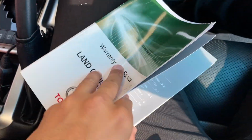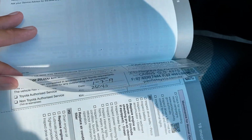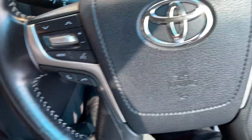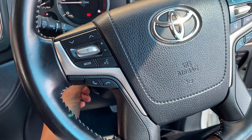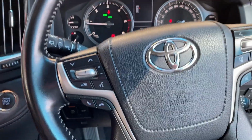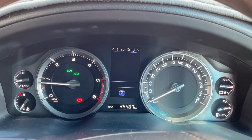Let's go through the service history as well for you. So Pacific Toyota did the first service at 11, service again at 25,000 Ks, okay? Let's give a car a quick start now. Foot in the brakes, push that ignition just here. You've also got the memory, electric. Just turn it down a little bit. Close the door. So you can see 35,000 kilometers on the clock. No warning lights besides my handbrake and my seatbelt.